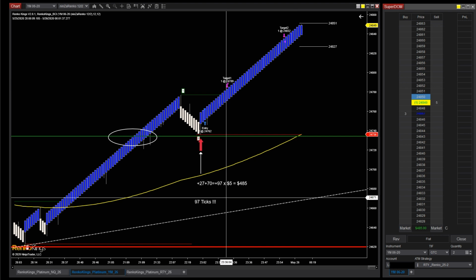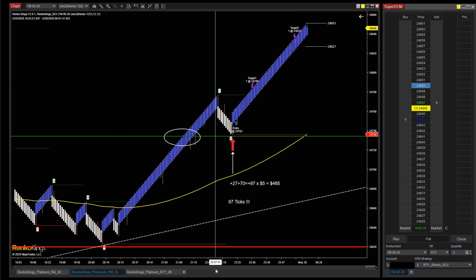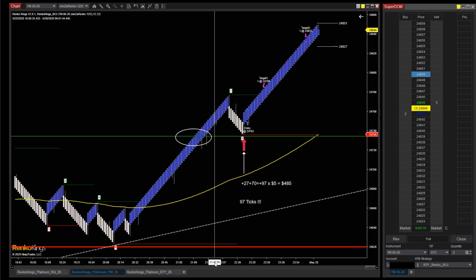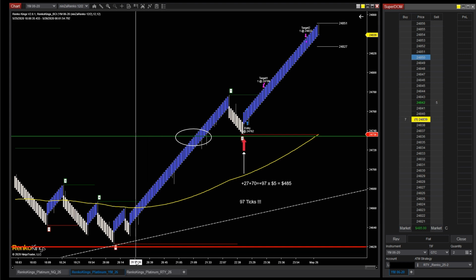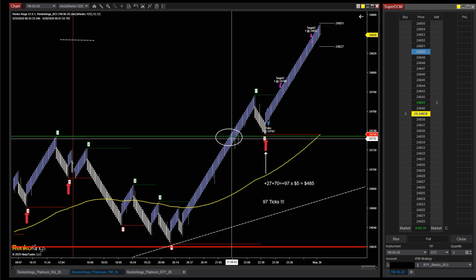So I hope this demonstration helps. If you guys have any questions, please go ahead and send me an email. I'm always happy to help. Please mark up your charts when you send me an email so I understand your logic. And again, this was an example of a breakout trade for Renko Kings.